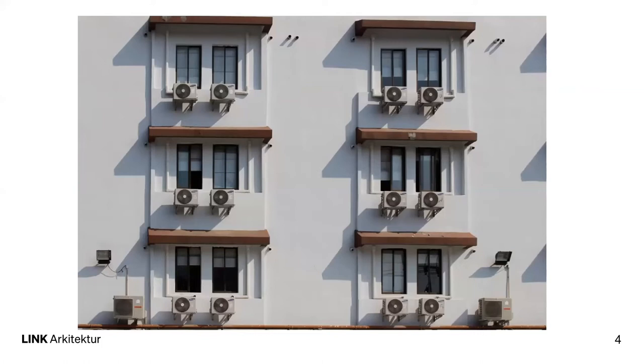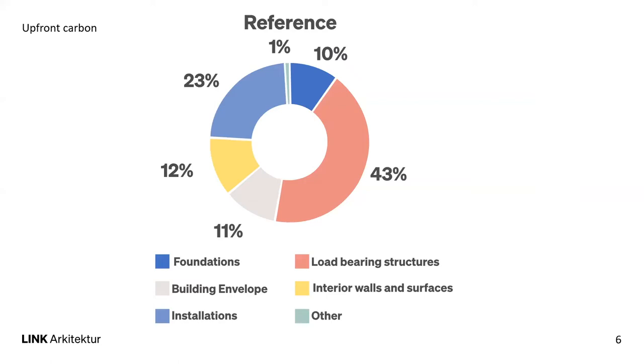And if we look at hospitals, we can see that almost 23% of the initial carbon emissions come from installations, where cooling is one part.